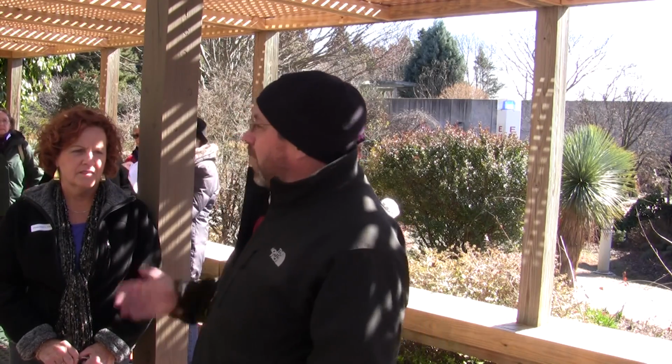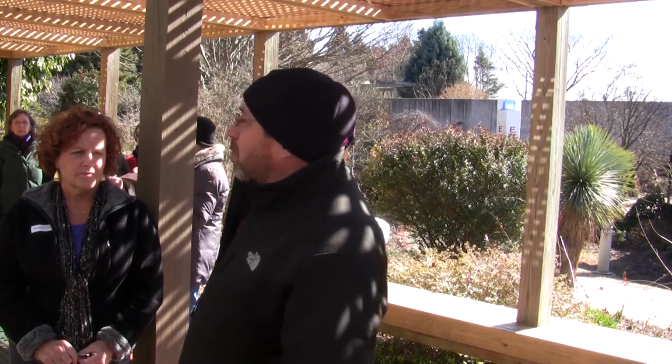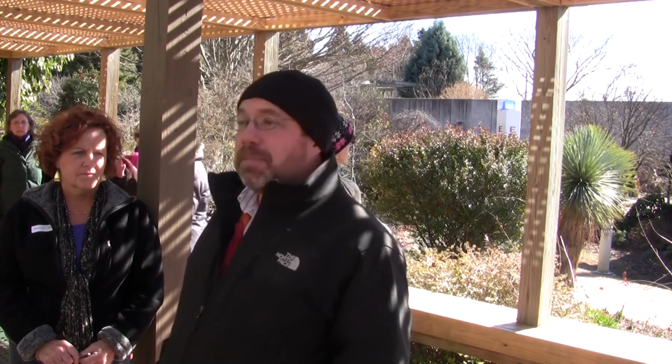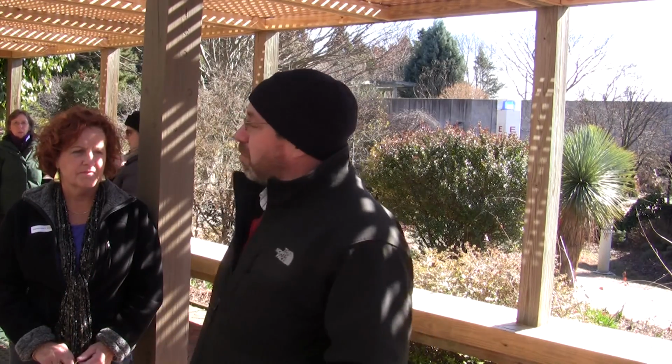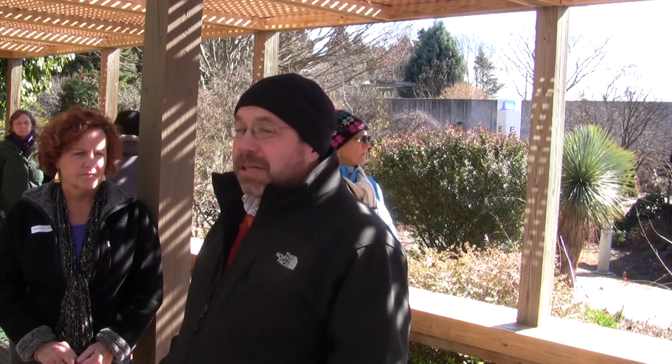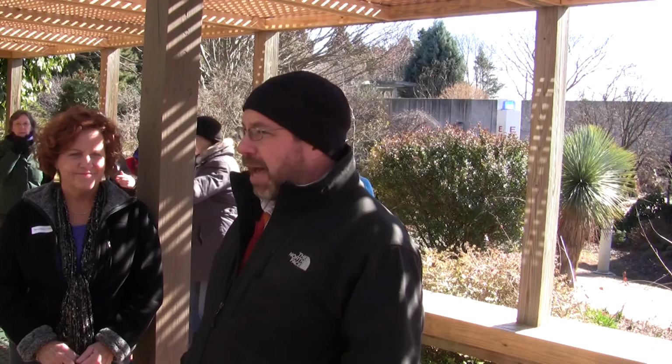If you don't hear me, I can repeat what I've said. I would ask everybody to please not step in the beds. We've got a lot of things starting to come up, bulbs and other plants, and when you step in the beds, you can crush them. You also compact our beds, and we work very hard to get them loose and fluffy. So I know it'll be kind of crowded.